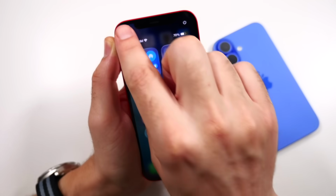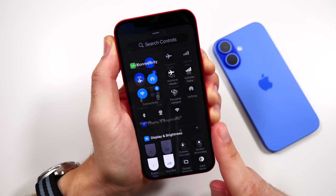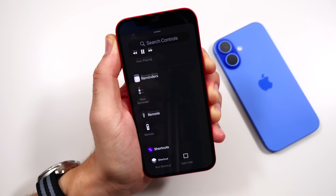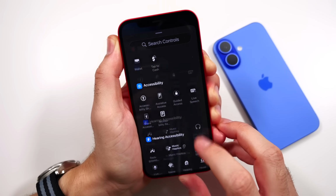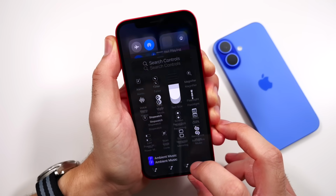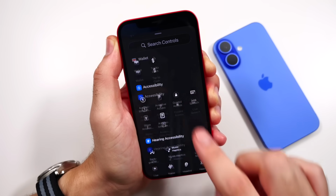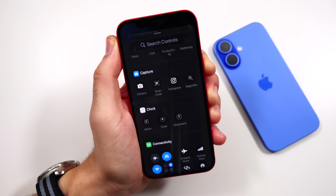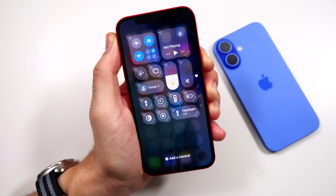And if we go over here to add a control, let's go ahead and add a control and see how this pops up. A little bit of jumpiness there, so that didn't look super smooth. So expect this area to be a little bit jumpy, especially on the first time you open it on a cold boot. It's definitely going to feel that way, but it's a little bit choppy inside here when adding a control.